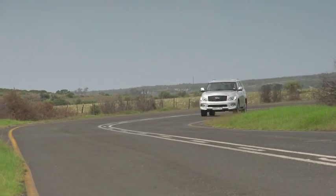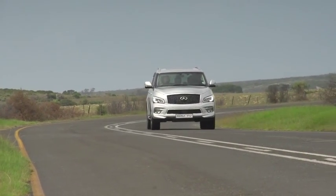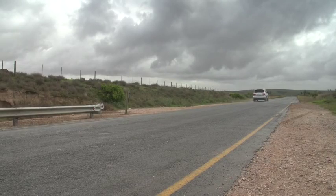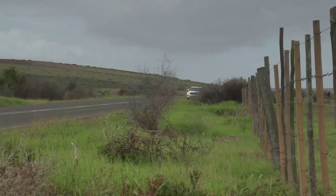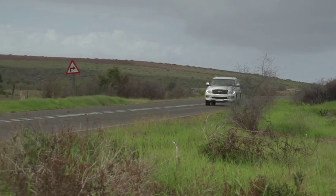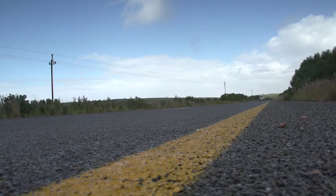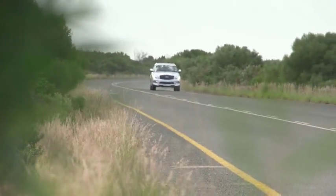It certainly gathers and maintains momentum with almost nonchalant ease, helped by a suspension system featuring double wishbones front and rear, with rear auto leveling and a hydraulic body lean control system. The all-disc braking system is ABS assisted, but it doesn't like being punished, and the pedal will go soft if you brake from speed repeatedly.